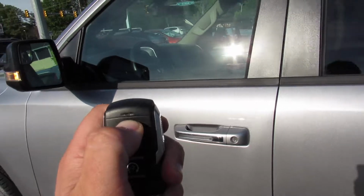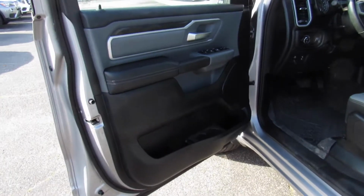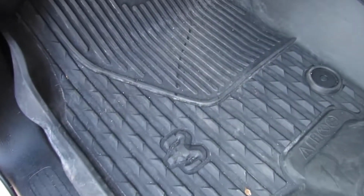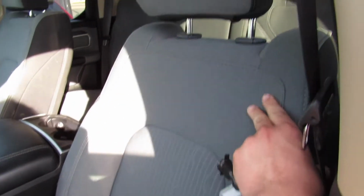We'll go ahead, step inside, cut it off. And inside, this one is just equipped with the gray cloth interior. But once again, in super nice condition. Just very clean inside and out. You can see your all-weather floor mats down below, and your full power driver's seat, power lumbar. And they are cloth, but they're a very nice, comfortable material.